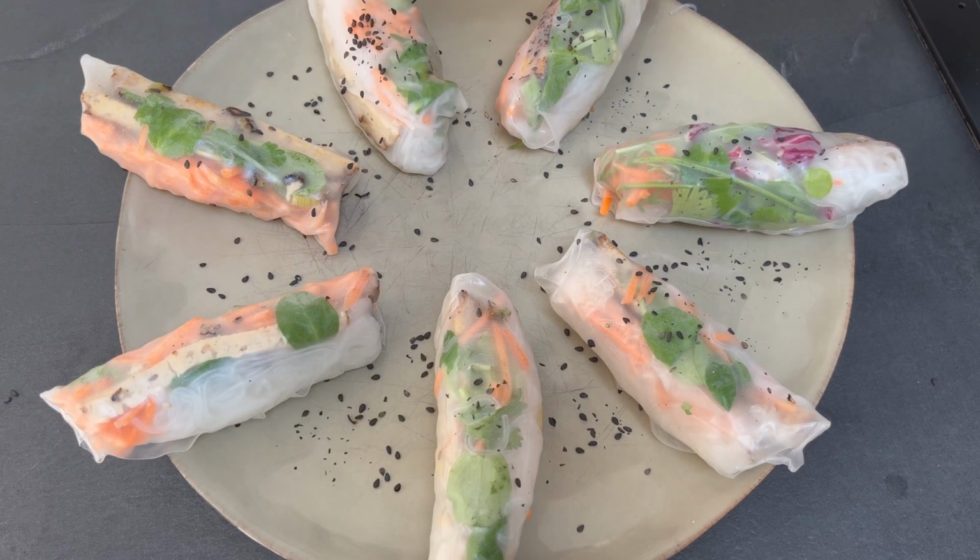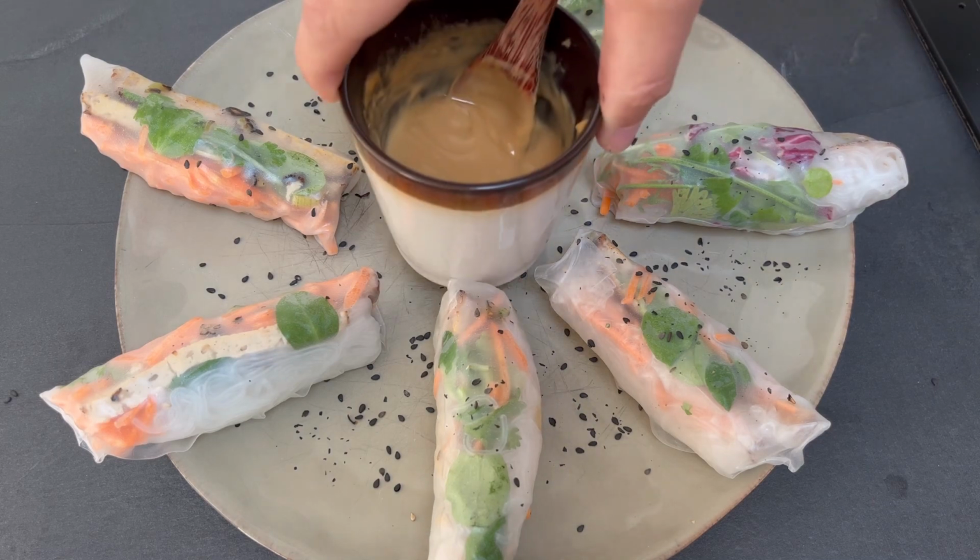Last, sprinkle your summer rolls with sesame seeds and serve them with peanut sauce.